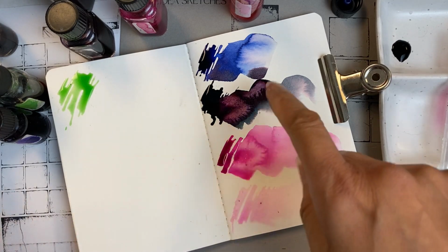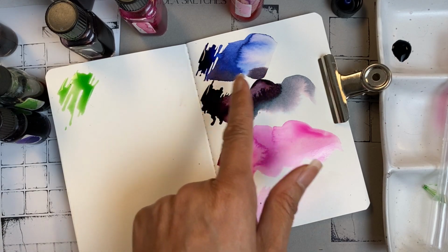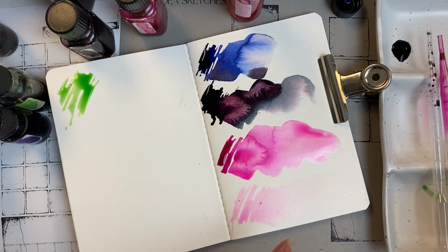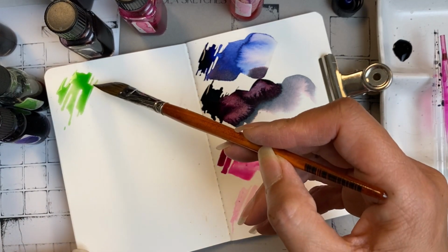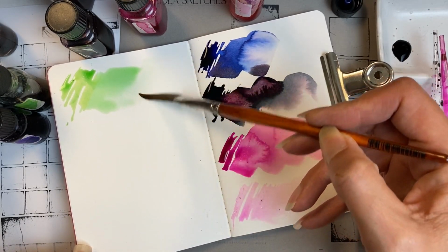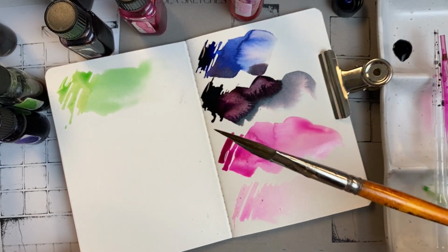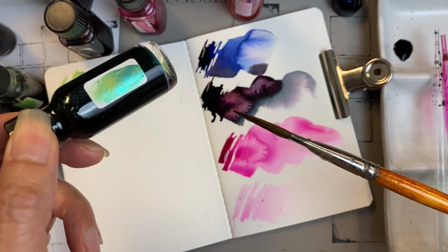So now you can start to see how the pink is coming out of that. This was Manowar from the Lanikai collection. And this one, it does come out a little bit lighter, but when it dries, you'll see some of that sparkle come out of it.